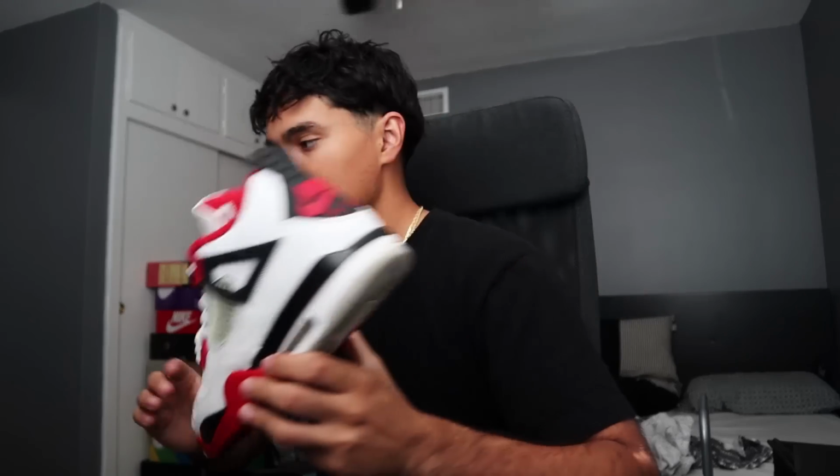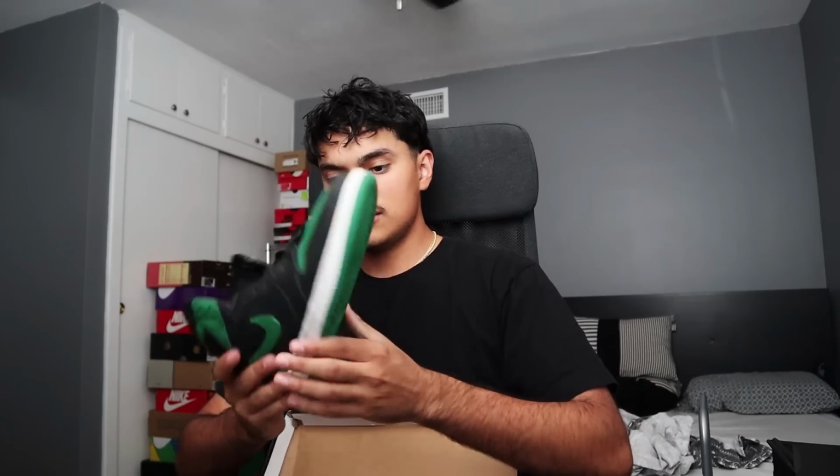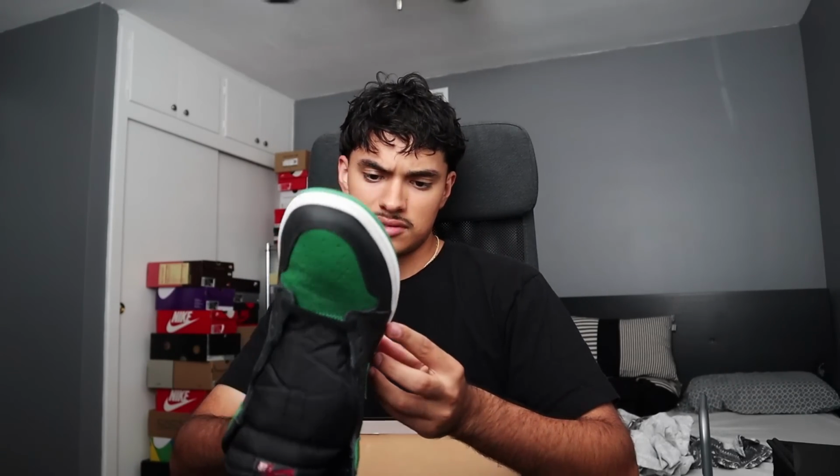Next up, Fire Red 4s, size, I hate when they put the size tag under the tongue. Size 11.5. I think I got these for 170 or 180. Not bad. Probably gonna sell those for like 220, 230. Got two more shoes in this box. Size 10, Pine Green. I paid 130 or 140 on these. Not bad, not bad. I'd probably say these are like 9 out of 10 condition. Not bad at all. And then last but not least, ending off with a little bit of a bang.